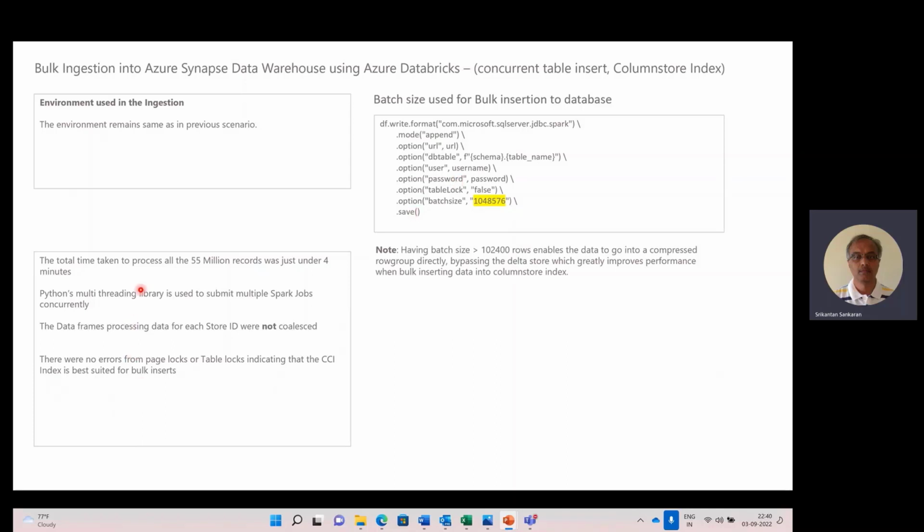Apart from that, a few other changes we made were because at this time we know that with the clustered column store index, we didn't anticipate getting the same kind of deadlock issues. So we removed the flag with which we were coalescing all the data frames for multiple partitions. We let the number of partitions be as they are without coalescing them. And when we went through the Databricks notebook run, we found that there wasn't a single error in the process, and the entire set of 55 million records were inserted in just under 4 minutes. So you can say that this is an order of magnitude faster than it was with the row store indexes as well.